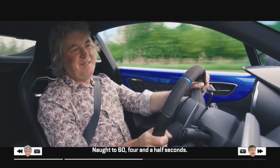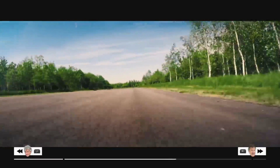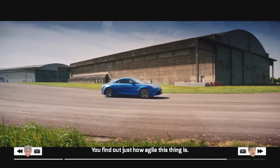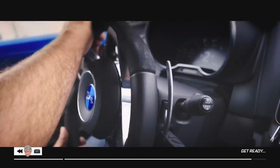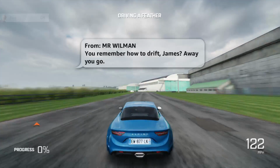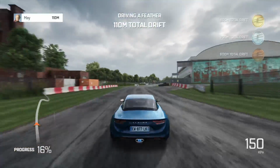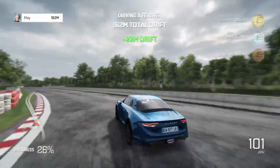0 to 60, 4.5 seconds. Top speed limited to 155 miles an hour. And then, when you get to a corner, you find out just how agile this thing is. It's like driving a feather. The seats are half the weight of the ones you'll find in any hot Renault. The handbrake is built into the main calipers, rather than being separate, saving another 2.5 kilos. Even the stereo is a bespoke, lightweight design.